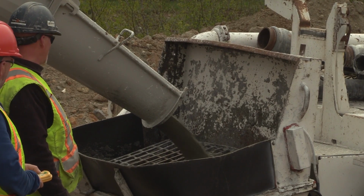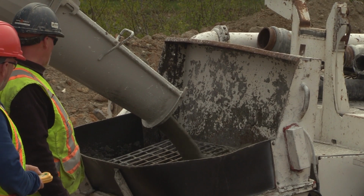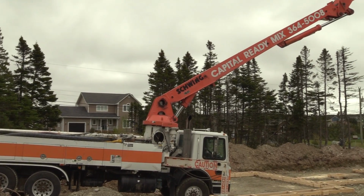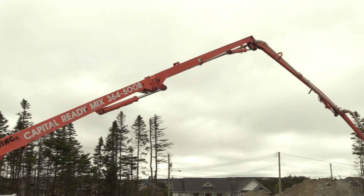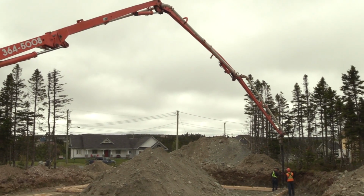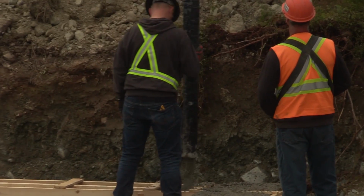Here you can see the mixer operator transferring the cement from his truck into the hopper of the pump truck. The cement is then transferred through the boom and through the flexible hose at the end of the boom. You can see that the operator is actually standing next to me, running his controls wirelessly, and actually has a 96-foot reach when his boom is fully extended.